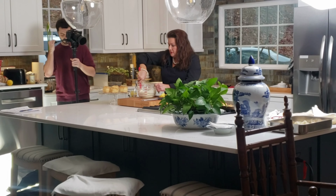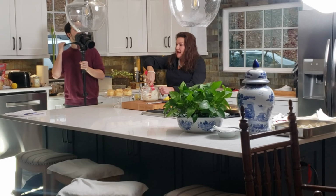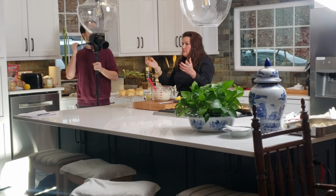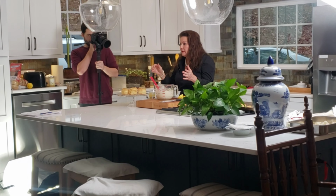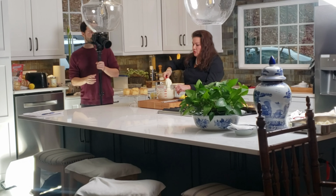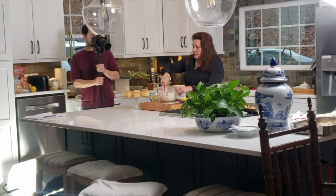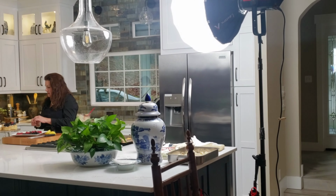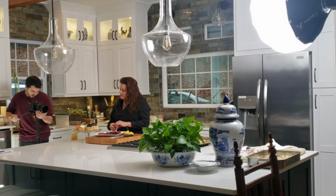I've taken 2 blocks of cream cheese that I did room temperature. If you don't set it up for room temperature, don't worry about it. You just have to beat it a little longer. You just beat it till it's creamy, like peanut butter, and we're going to fill tart shells.